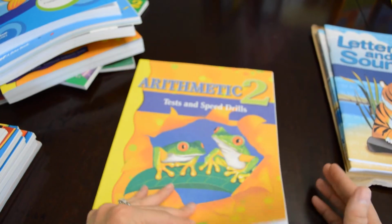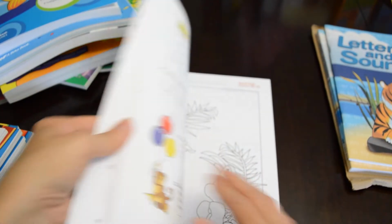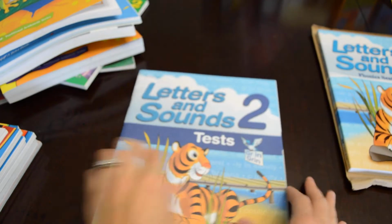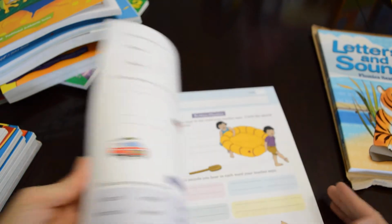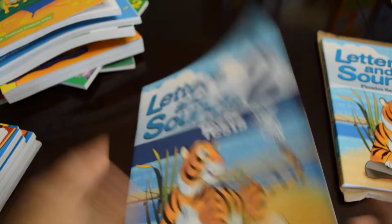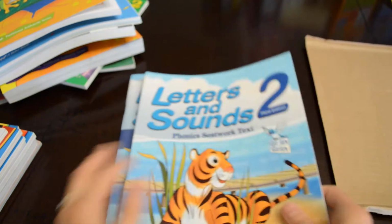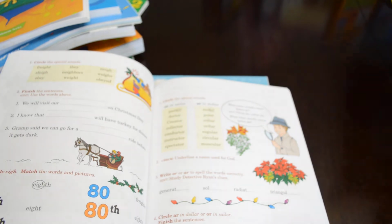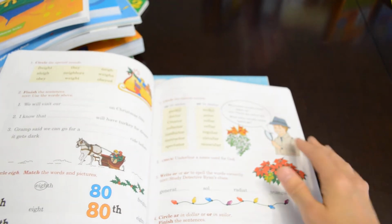That's just his math and speed drill test. So we do the speed drills and his tests. And tests again for letters and sounds. This is his test book. Here's his textbook. We can actually get into that. That's probably better to look at first because the test is just running over what he's learned.